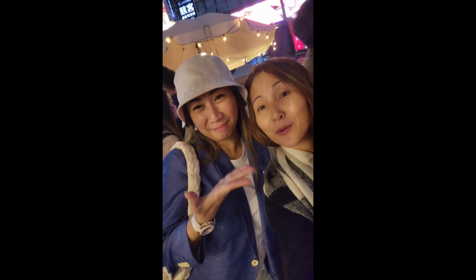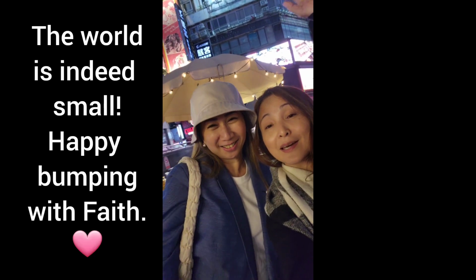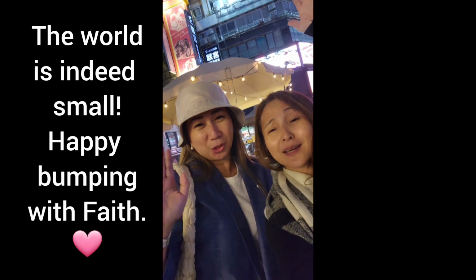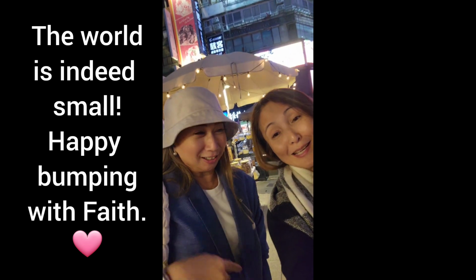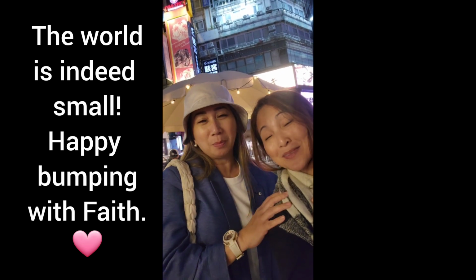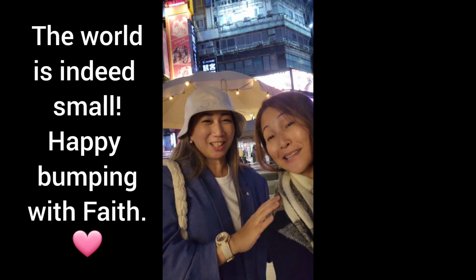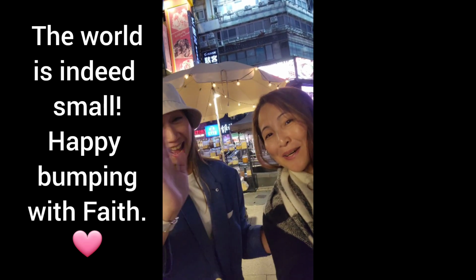Akalain mo, dito pa kami uli nagkita ni Faith. Tagal na, more than a year. Happy to bump into you here. Nice to bump into you here. Salamat at nabusesan mo pa. If you hadn't spoken in Filipino, I wouldn't have known it's you. So, meant to be. Nice to see you. Enjoy the rest of your stay. Thank you. Bye.